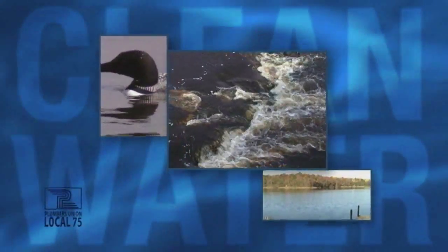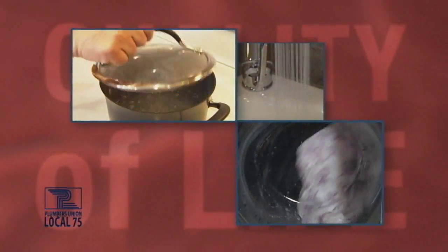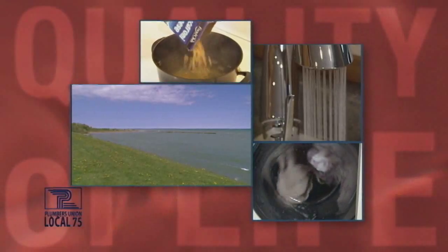We all know the most basic form of life requires clean water to survive. On Earth, we need it to drink, cook, clean, and it touches just about every part of our quality of life. Here in Wisconsin, we appreciate the value of clean water even more as we live alongside the Great Lakes.